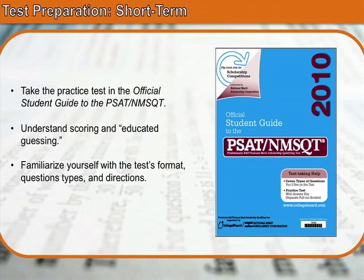How can students prepare for the test short term? Take the practice test in the official student guide to the PSAT. You should be receiving this guide in class today. Understand scoring and educated guessing. Familiarize yourself with the test format, question types, and directions.